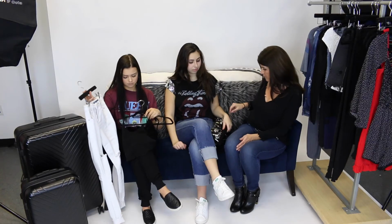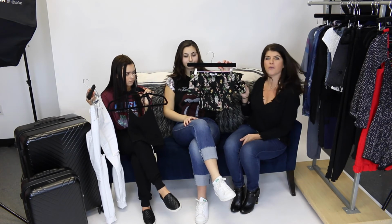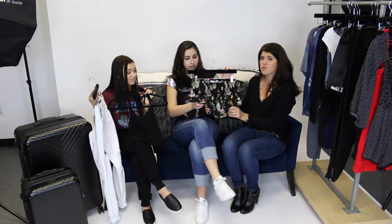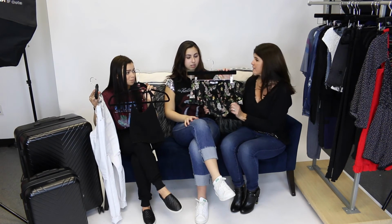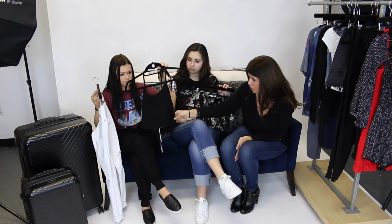So cute. And we paired the denim cuff jean with this cute little going out top. Looks so cute and comfortable. Yeah, so comfortable. And so easy to pack. Look how tiny this is. You need to bring so many things. It's so tiny and so cute. And we paired the white one with this little halter. Also, so tiny and cute, easy to pack.